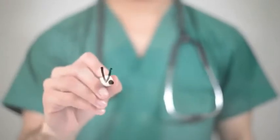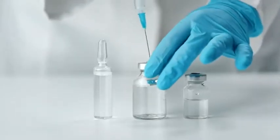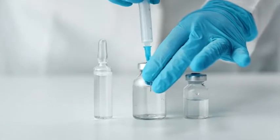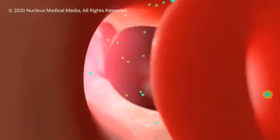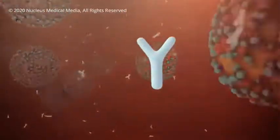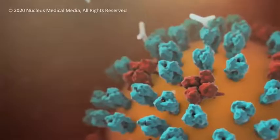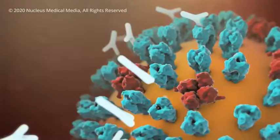There are several different approaches for a potential vaccine against the coronavirus. The basic idea is that you would get a shot that contains faint versions of the virus. The vaccine would expose your body to a version of the virus that is too weak to cause infection, but just strong enough to stimulate an immune response. Within a few weeks, cells in your immune system would make markers called antibodies, which would be specific for only the coronavirus, or specifically its spike protein.